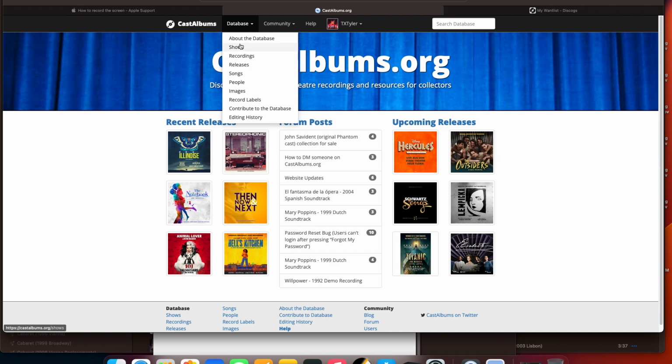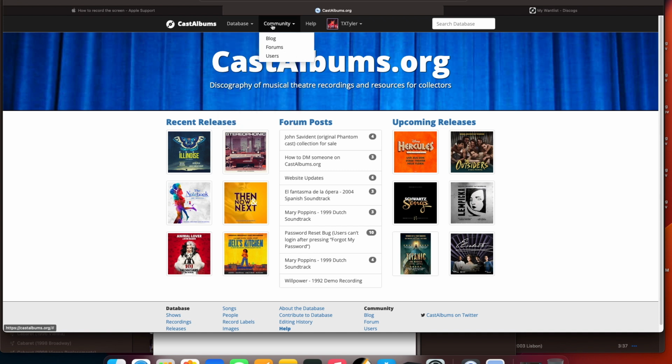But you could search through the database, not the EP, the database, in many different ways: by show, recording, releases. You can read some of the community information. There are some blog posts every once in a while, maybe not that many lately, and then the forums here as well. If you want to start a new topic or look at past topics that have scrolled down past the most recent ones. But the cool thing about this, I think, is all the information that's available.